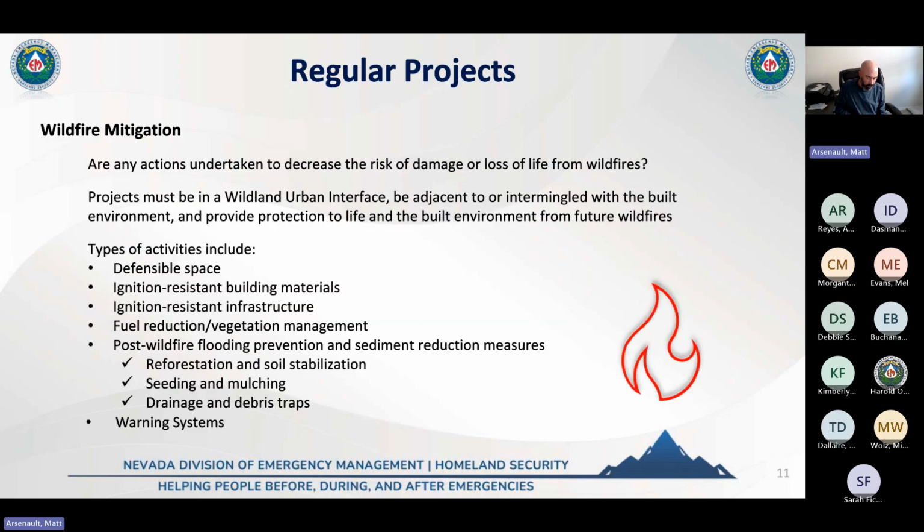All right, so I went through several of the projects, but I really wanted to highlight two specific projects that we've gotten feedback from the state could be a priority for them, especially with the new incoming administration, taking into account some wildfires that have recently happened in the state. So I wanted to highlight a little bit more on wildfire mitigation projects.